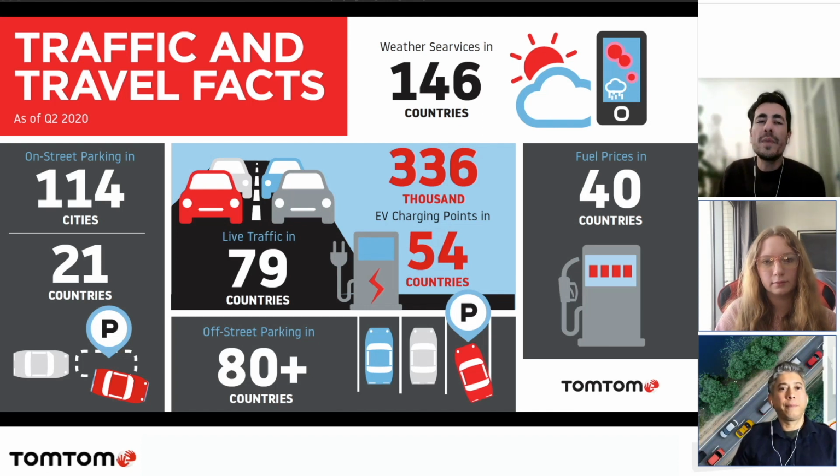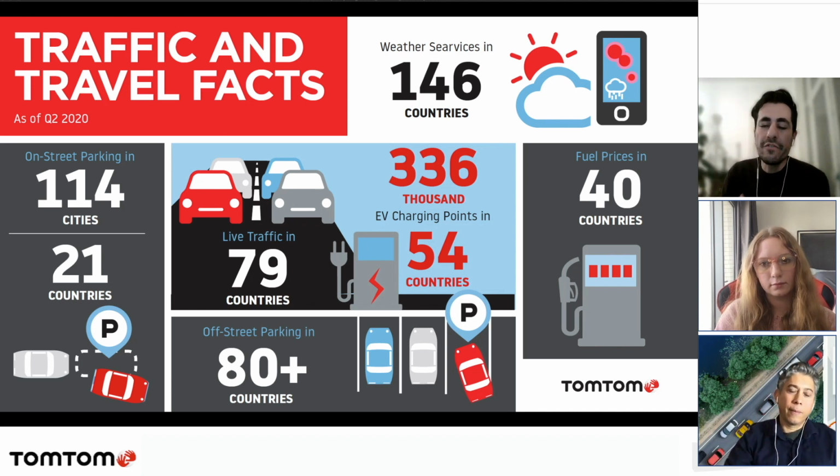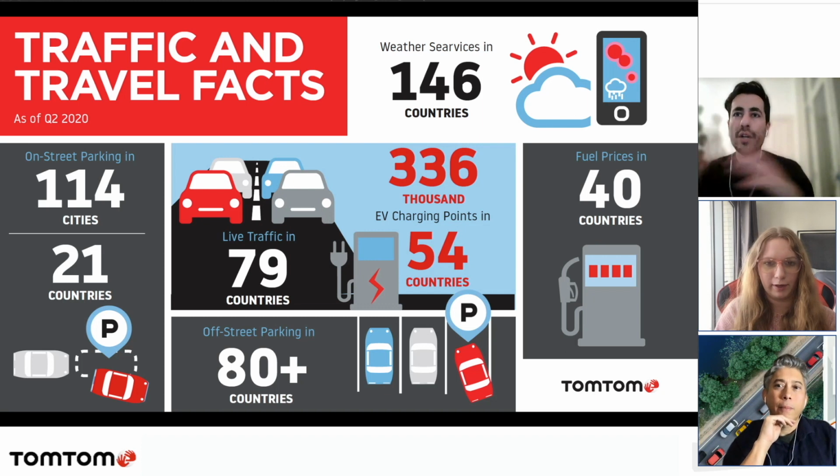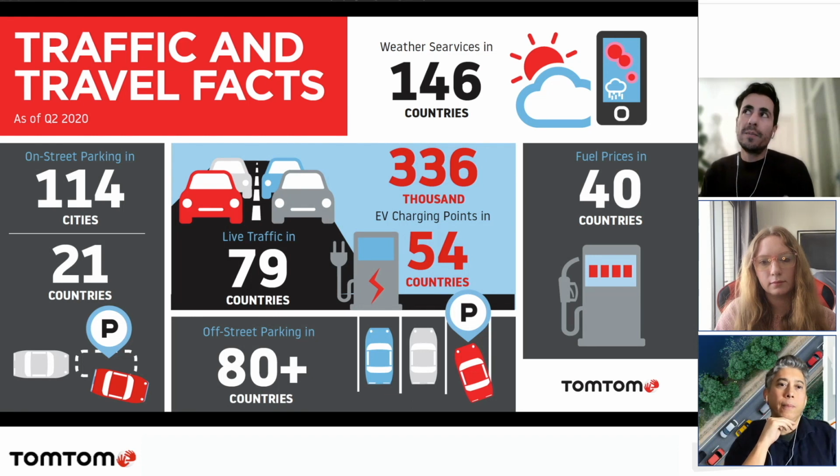It varies per country, but especially in April and May this year, the volume of data went really, really low. Of course, this has an effect on the quality of the service. But at the same time, if you looked outside in April and May, there was no traffic anywhere. Exactly. So it was really the reality that affected the data.